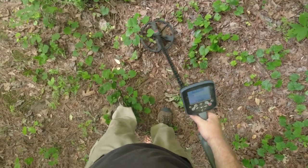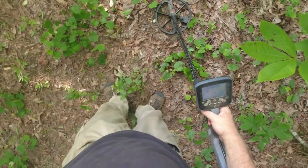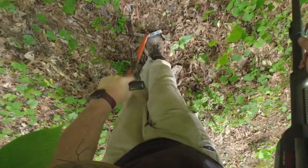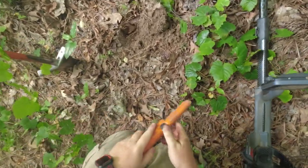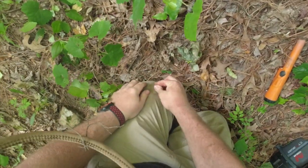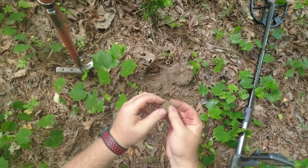There's a 12-13, which is a nickel signal. Pretty nice nickel signal there, 12-12 at 4 inches. Yeah, I see it right there. I think I see some stars on it. I believe it's going to be a V nickel.